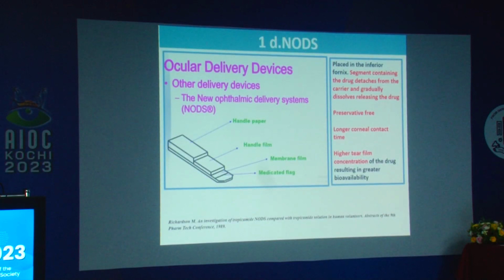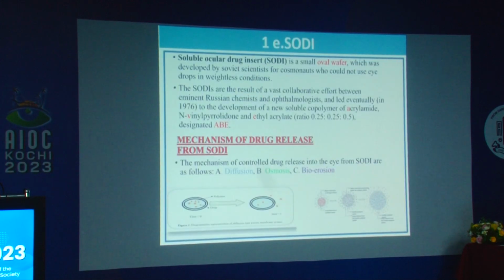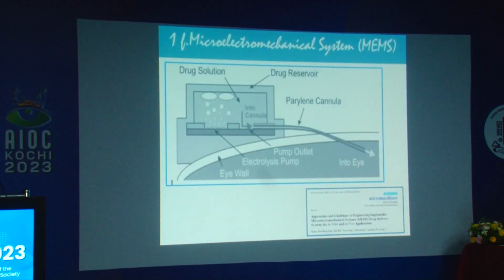Something else called NODs. These are the newer ophthalmic delivery systems where you have a handle, paper and a film, and the segment which contains the drug detaches from the carrier and gradually dissolves, releasing the drug. So you have the advantage of a preservative-free drug with a longer corneal contact time. This is something called SODI, which was developed by the Soviet scientists, cosmonauts, who could not use the drops in weightless conditions. So these release the drug either by diffusion or osmosis or bioerosion.